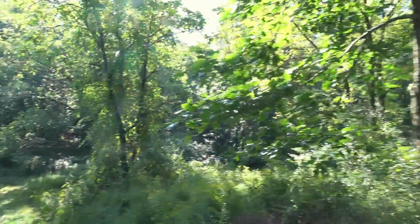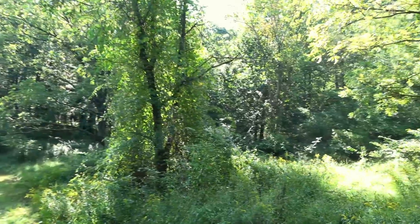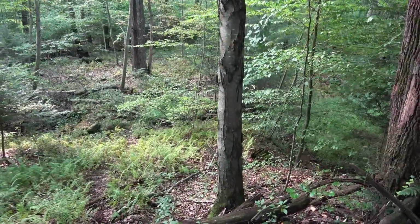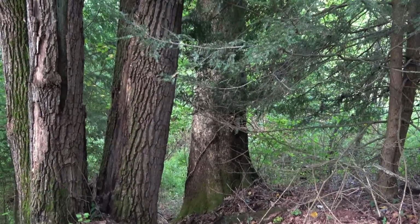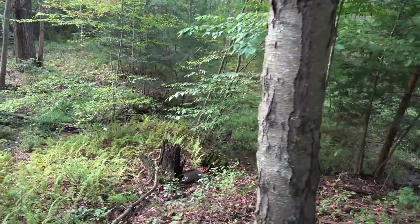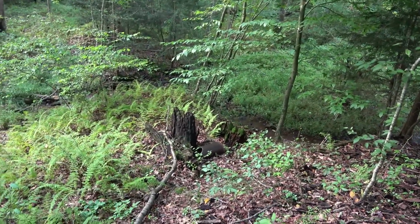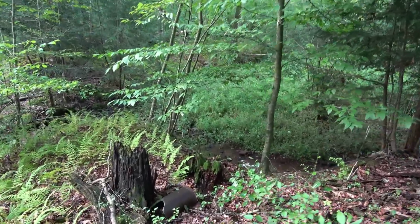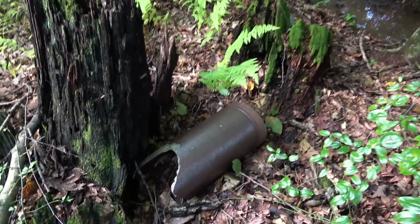All right, let's go head on down. All right, so we're headed down into the hollow now. There's kind of a trail here. There's a large white oak tree. Pretty massive one. Looks like there's some springs down here. Oh, there's our first piece of evidence of the past. Piece of like terracotta pipe.